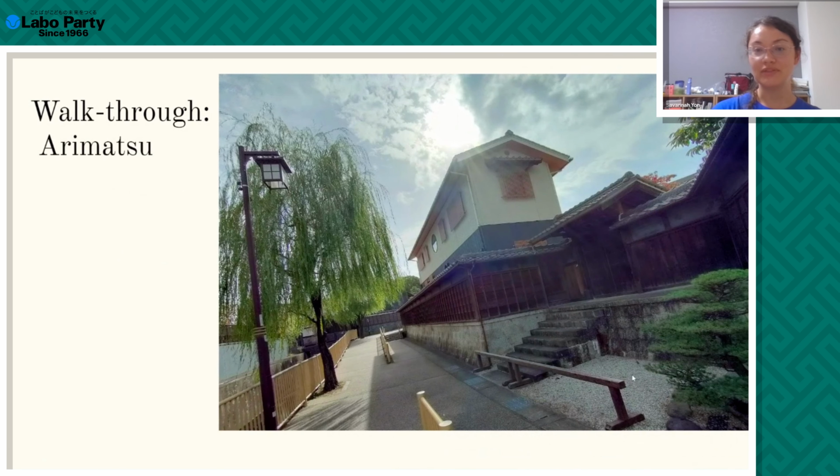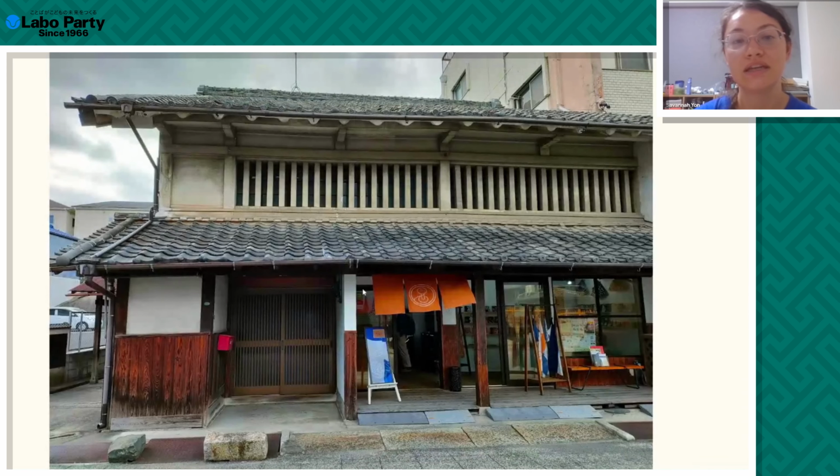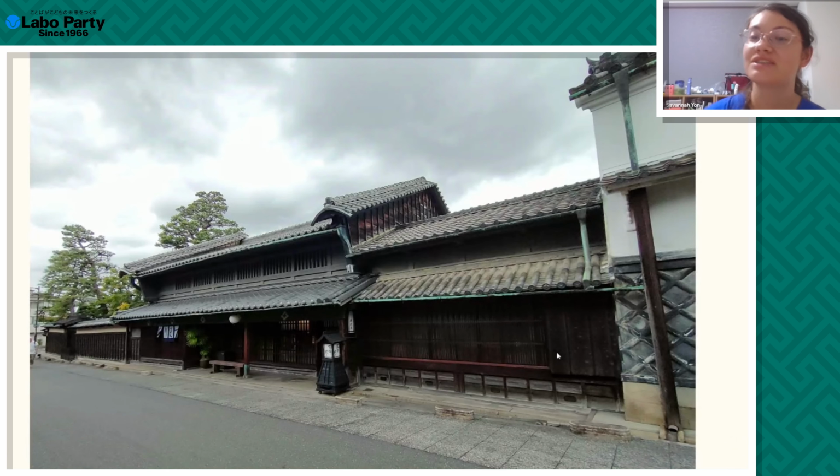This is another town that I really enjoyed walking through, Arimatsu. In this building, you can see some of the things I talked about before with the Mushiko Mado in this area here. This building is really interesting because it's this whole area here. One thing to be noticed is the tiles they used are very different. Here, here, and here are the newer tiles, while here are the older, heavier tiles.